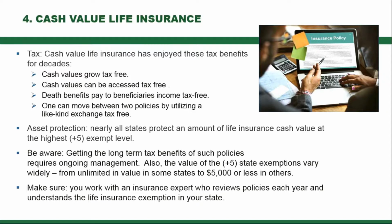Just like homestead, nearly all states provide an amount of life insurance cash value that is protected under their exemption statute. Be aware, getting the long-term tax benefits I described above for such policies requires ongoing management. It's not one of those set it and forget it type assets, just like your investment portfolio, just like your qualified plan. It needs to be managed on a periodic annual basis to make sure that it's being managed from an investment point of view, but also a tax point of view.